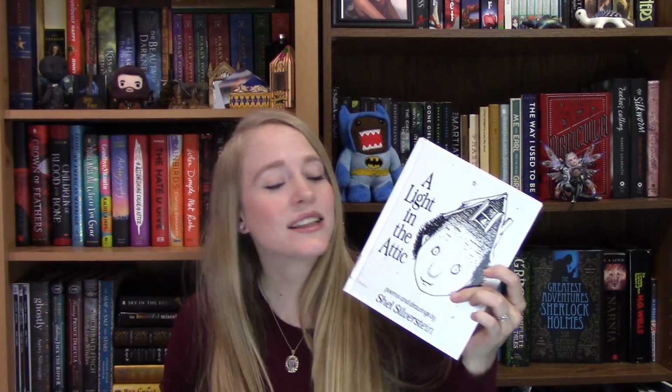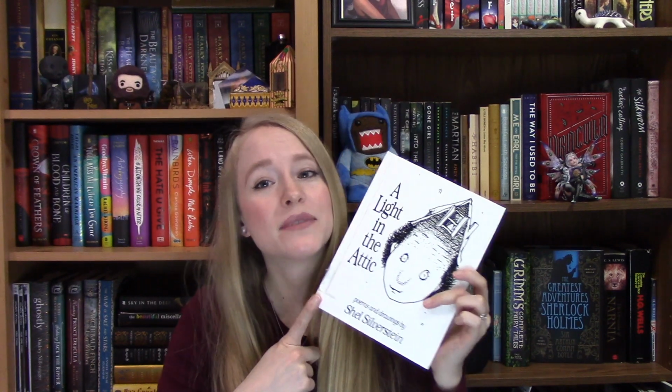Challenge 12 is, do you have a book with a clock on the cover? I'm going to have to stand up again. Alright, we have The Night Circus by Erin Morgenstern for its clock. Yay! 13 is, do you have a poetry book? And I do, but I have to get up for it. We have The Light in the Attic by Shel Silverstein. I loved his poems when I was a child. I still need to get Where the Sidewalk Ends, but I am definitely glad I have this one here.